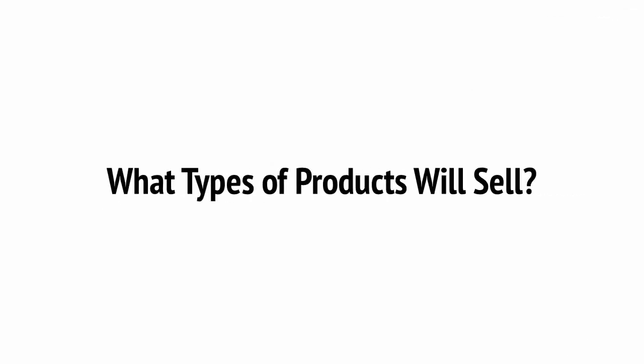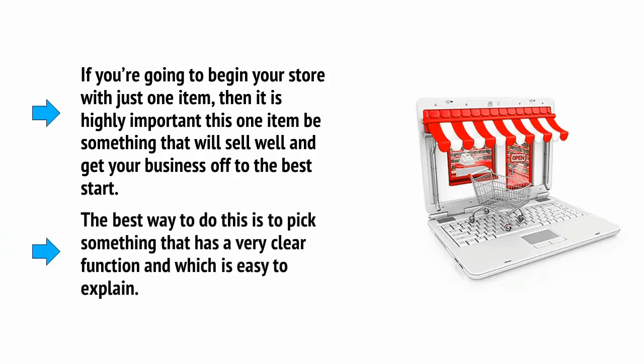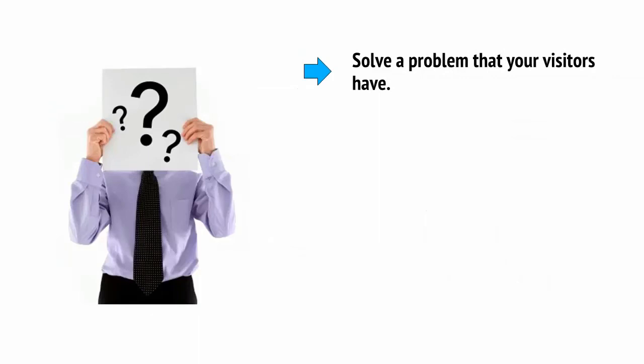Finally, of course, you need to ask yourself what types of products will sell well. And this is particularly important when you first start out and you perhaps only have one item to begin with. If you're going to begin your store with just one item, then it's highly important that this one item be something that will sell well and get your business off to the best start. And the best way to do this is to pick something that has a very clear function and which is easy to explain.